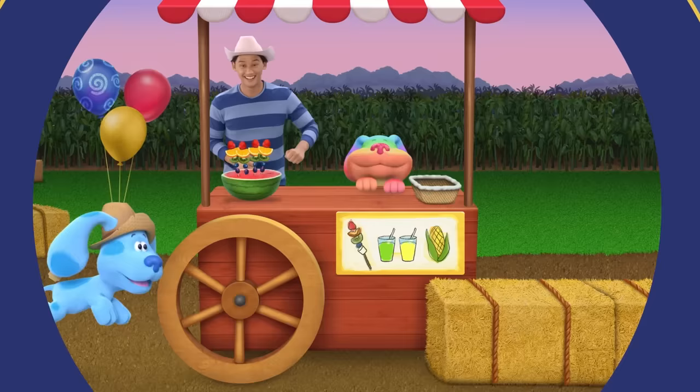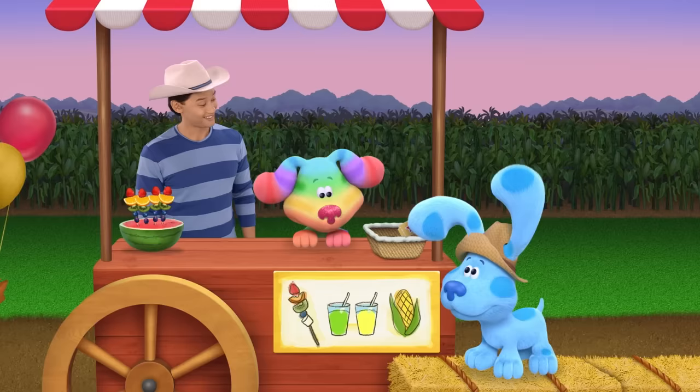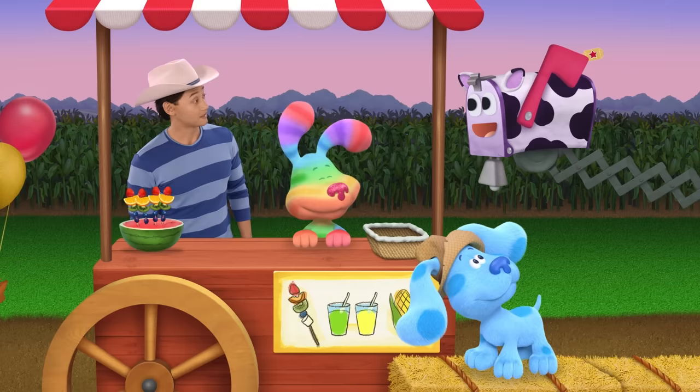Oh, our first customer. Welcome to Farmer Goat's Goodies. What gourmet goodies can we get you? Bow, bow, bow, bow. A limeade? A delicious choice, Blue. Moo. And one lemonade for a thirsty cowbox, please. Oh, okay. Sure. One moment, please.